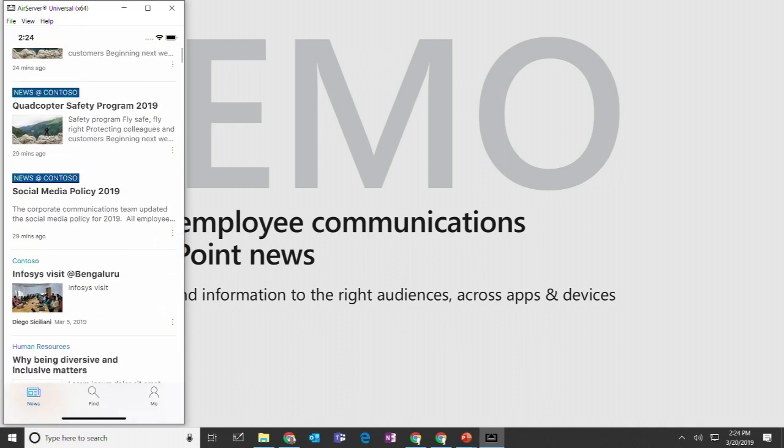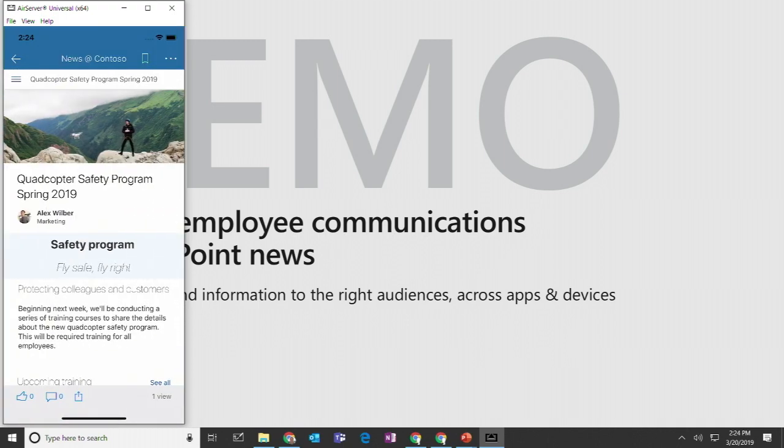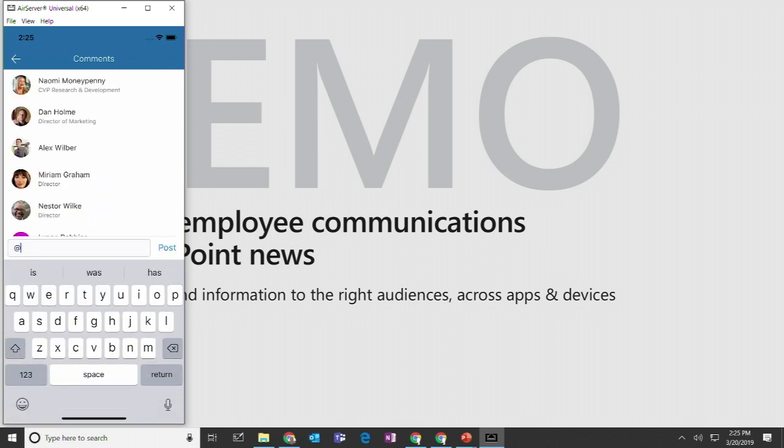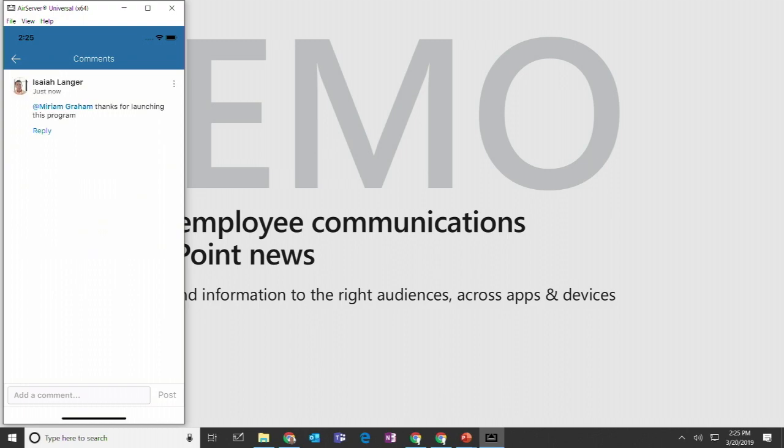So I can look at the news across my organization, I can tap into an article, and you'll notice at the bottom of the screen, I can actually engage with the article on my phone. I can like it, I can put in a comment, and I can even @mention someone. So for example, I might @mention Miriam and say, thanks for launching this program. I could have even done it with voice since my phone has voice, but I just didn't do that fast enough. And she'll actually get an email message that I @mentioned her.